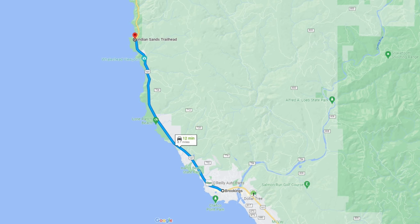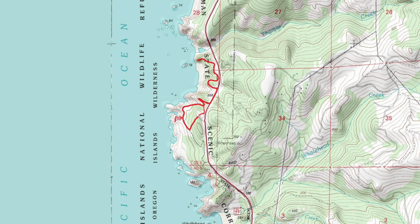To get to the trailhead, follow Highway 101 north from Brookings, Oregon, 8.7 miles to Indian Sands Trailhead. Head south from the trailhead until you reach the Oregon Coast Trail. Take a right, and the trail drops down into the sand dunes and good views, and there's even some side trails that you can explore. But keep heading north until you go through a saddle, and then the trail heads sharply right until you reach another junction, and then head left at that junction and follow the Oregon Coast Trail all the way out to a point where you'll get good views of the beach below. From there, continue back the way you came until you reach the junction, and there you can head back to the trailhead.